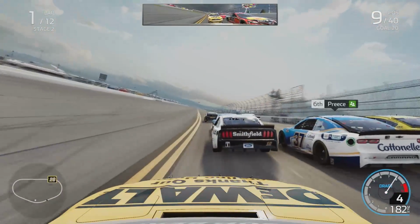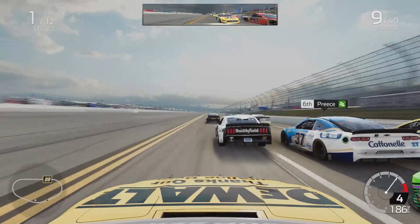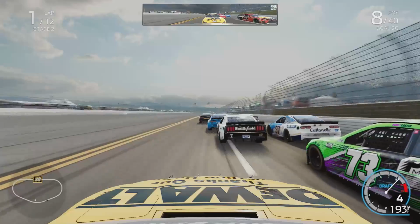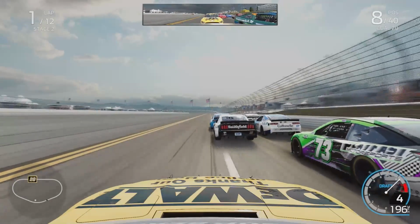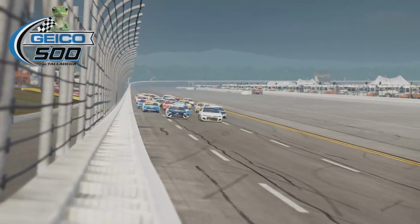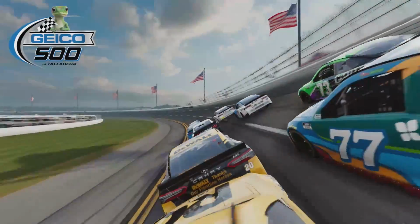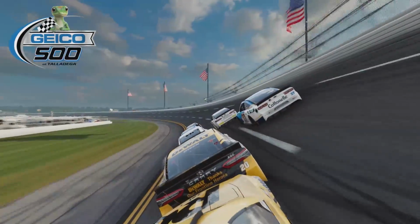Ryan Blaney is leading that far outside lane. Ryan Preece is there in P6 in the middle, trying to get that draft from Chad Fincham. He has help from the 73 of Bobby Carter as we dive down this back straightaway towards turn 3. Just behind me we've got Timmy Hill. Brendan Gaughan is out front at this point, with Matt Kenseth up in the mix. Eric Almirola is just in front of us.